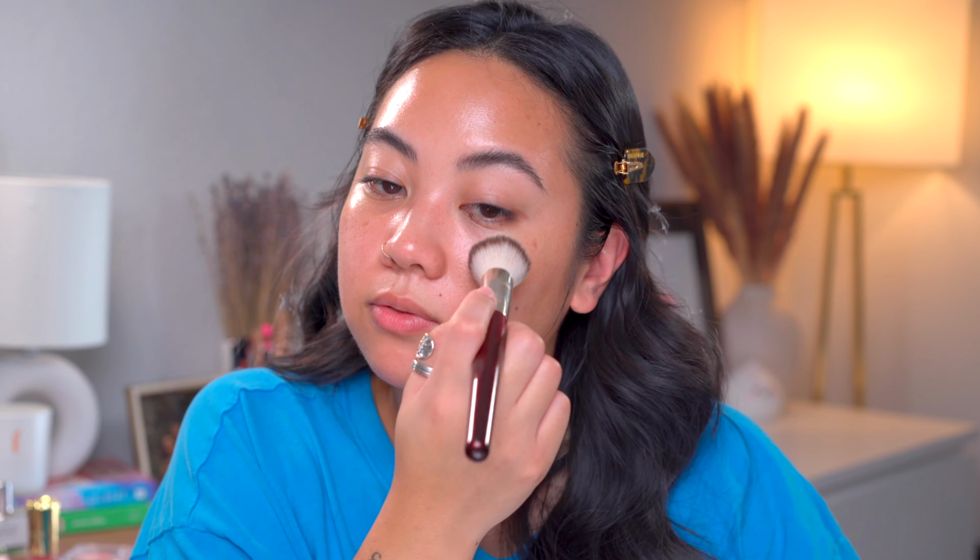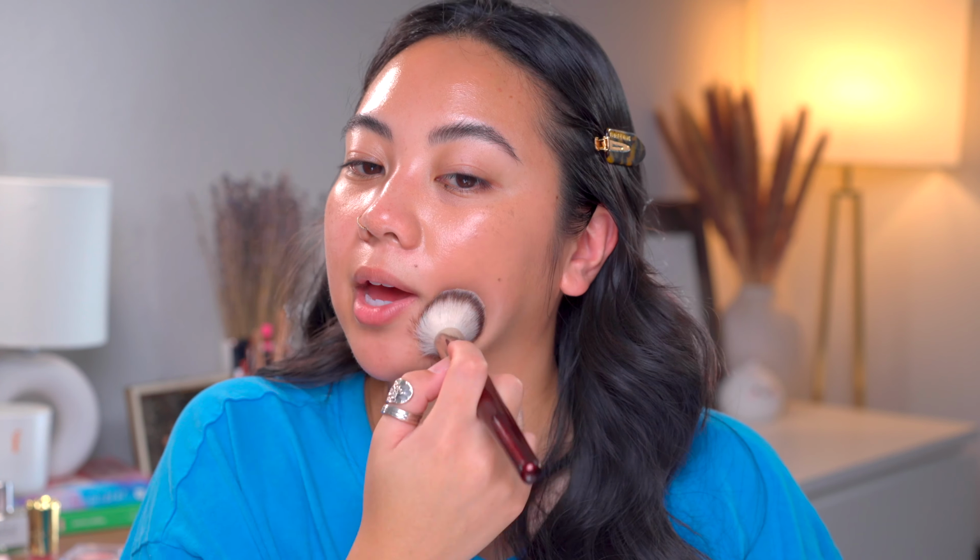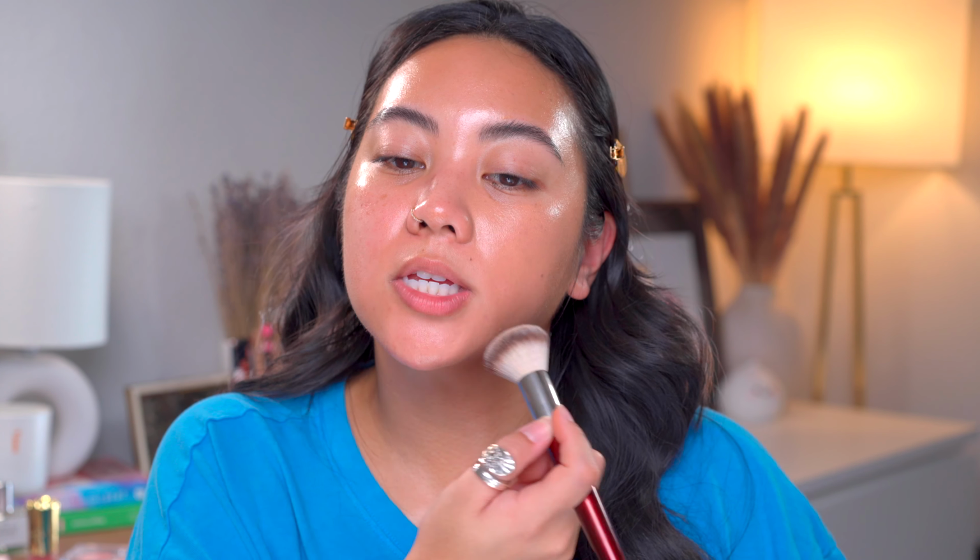Okay, I think this may work. It looks like it's getting a little bit too pink though. Should we try it? We'll just try it. Just gonna put a little bit on the face here. It does have a scent. It's a little bit floral, and I'm just packing this in with my BK106 brush.